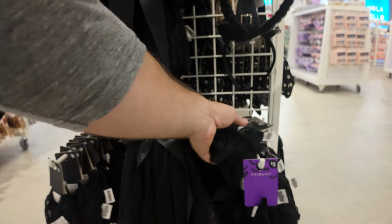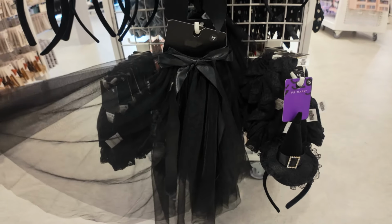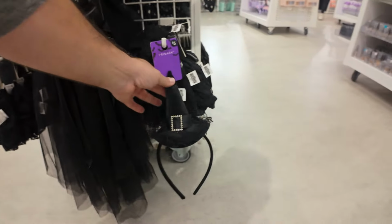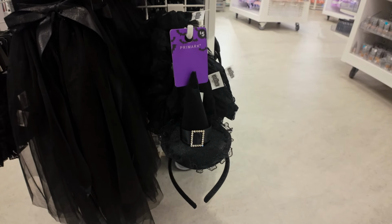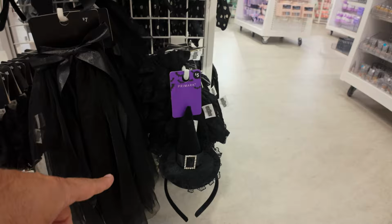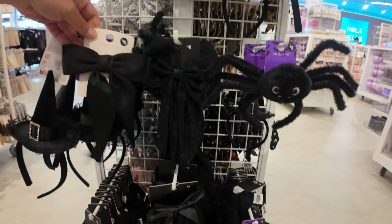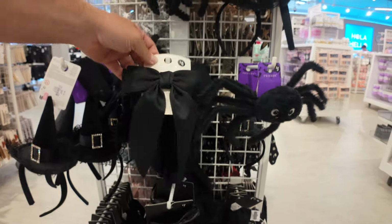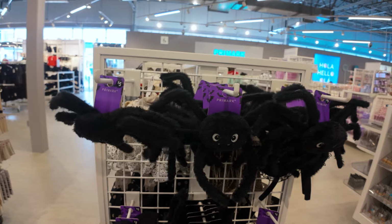The veil is behind this one. That's what I was looking for. There's the veil. So you got the veil for $7. Didn't show this one either. The witch's hat, earband or headband. Witch's headband is what I should say. Witch's headband is $5. The veil was $7. This ribbon is $6. The one behind it is $6. Two different style ribbons. And a super cool little spider headband.